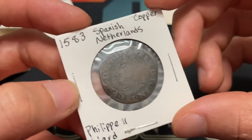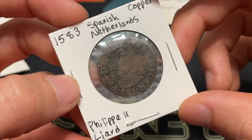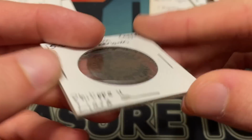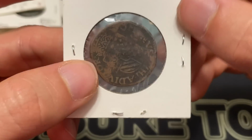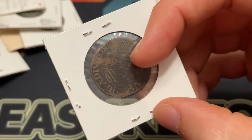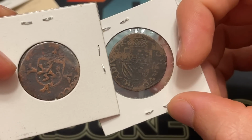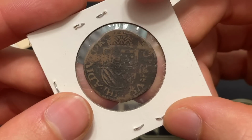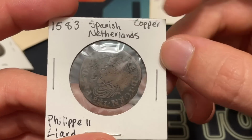The Dutch, I think, are a well-known nation today, the Netherlands, but back then I think they were even more powerful on the world stage. 1 liard here from Philippe II. And we'll look at the back there. That's where I thought, like, this coin, not exactly sure, but it has a similar looking crest, so I'm sure we'll be able to get to the bottom of that other one. But for the meantime, we have a fun Spanish Netherlands coin.